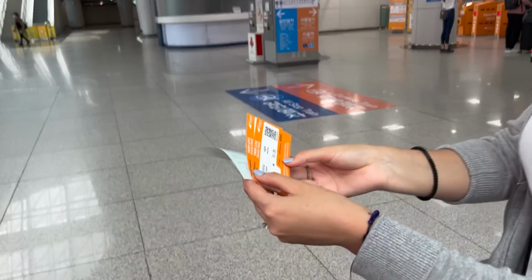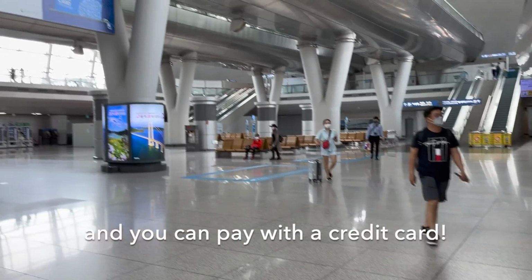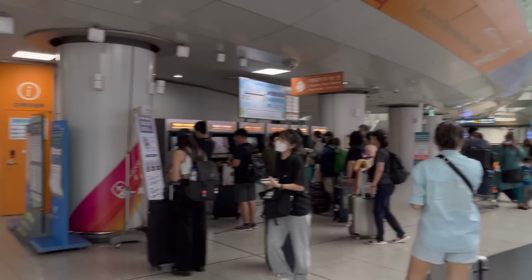Tickets in hand. All right. The tickets were total 19,000, so 9,500 each. And I think the train is up that way. Just kidding. It is over this way.